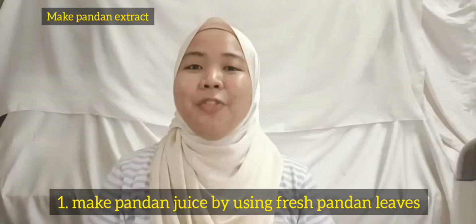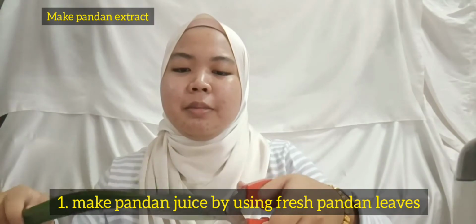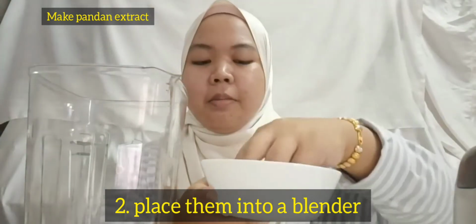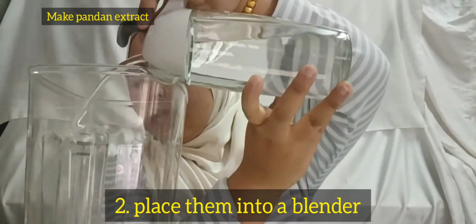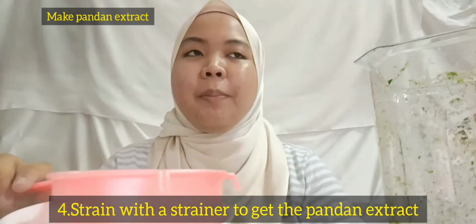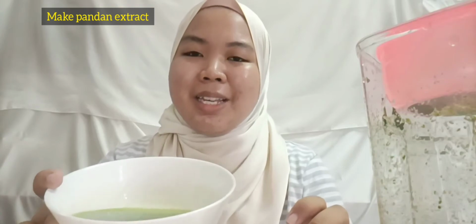Hello everyone, today I will show you how to make the dough. Firstly, you have to make pandan juice using fresh pandan leaf. Take the pandan leaf and cut it into strips. Place them into a blender and add a cup of water. Blend it well until it is smooth. Strain with a strainer to get the pandan extract and pour it into a bowl. Put aside the extract.